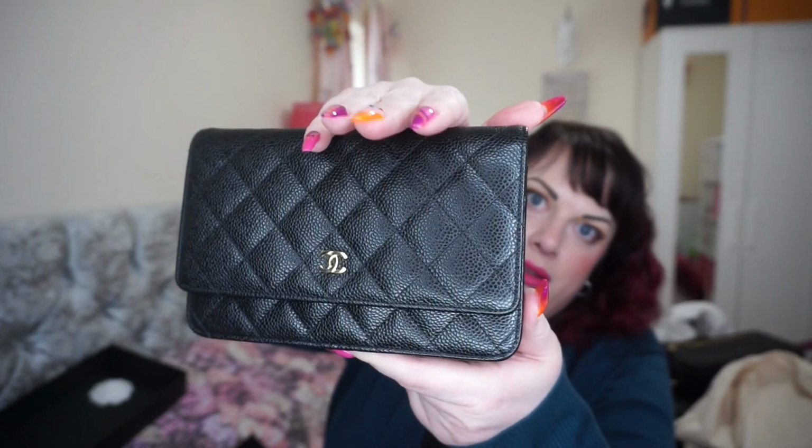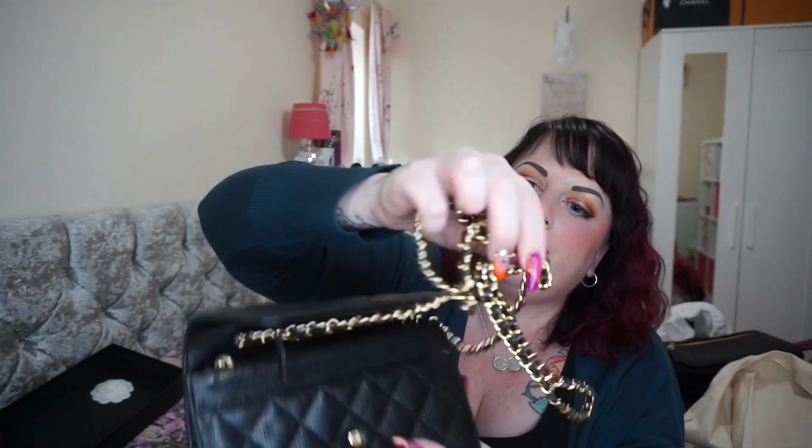It comes in a gorgeous dust bag, and I have it in the black caviar leather with the gold hardware. I bought this because I was still lusting over the Chanel Jumbo. I desperately wanted something that was Chanel.